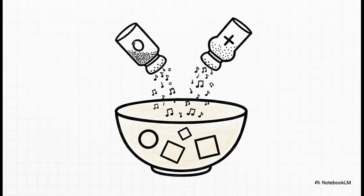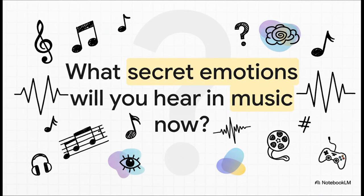So here's maybe the best way to think about it. If normal chords are the main ingredients of a song, then diminished and augmented chords are the spices. You don't use them all the time, but a little sprinkle here and there adds that extra flavor that makes music so much more interesting and emotional. And that's our deep dive into music's secret ingredients. The next time you're listening to your favorite song, a movie soundtrack, or a game score, listen closely. See if you can spot those moments of tension or mystery. Now that you know the secret, what new layers of emotion will you be able to hear?